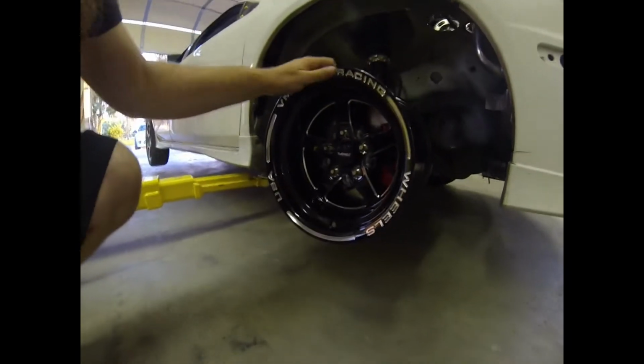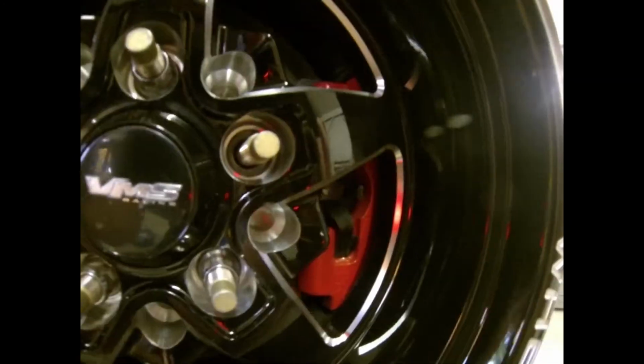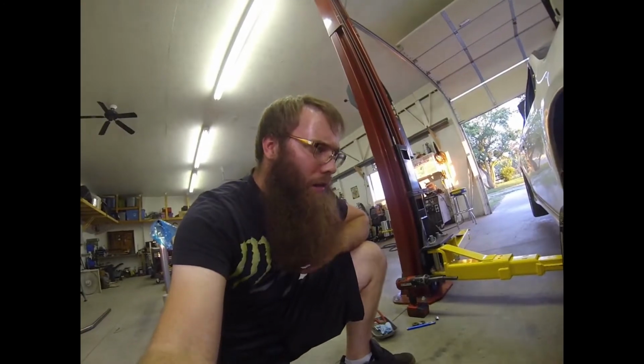So we got the wheel fitted. It actually fits really good. And I don't know why everybody was saying to use spacers, because I actually have maybe like a 1/4 inch. But yeah, so fits good though, looks good. Does stick out a bit, about like 2 inches, but with that 9-inch tire on there, it'll fit perfect.